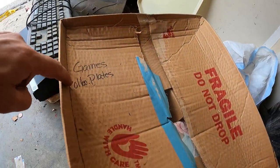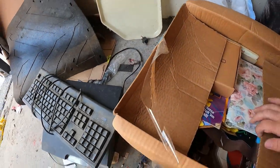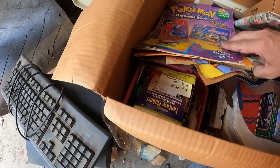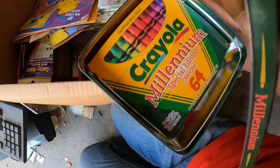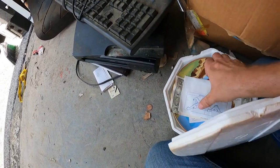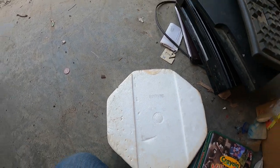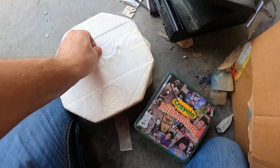All right, this box here says games, collectible plates. Let's see what they got in here. Pokemon folder. I don't see any games. We got crayons and a pen. This is probably a plate. Oh, Flintstones plate. We got the Flintstones collectible plate. Let's see if this is a Flintstone too. Oh, this one is taped up. I bet this is a Flintstone.